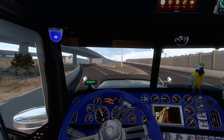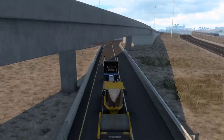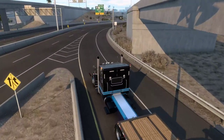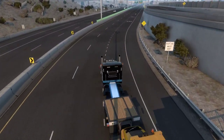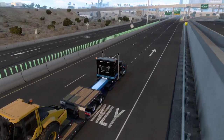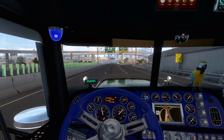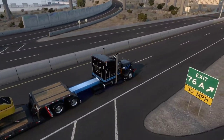Stay left here. We're gonna attempt this delivery wreck free. We're gonna try not to scratch this beautiful, beautiful truck we just purchased. We're gonna make it our dying wish for it to be a wreck-free delivery. We could do it. Let's get some hashtag wreck-frees in the chat, guys.